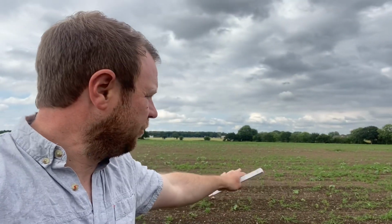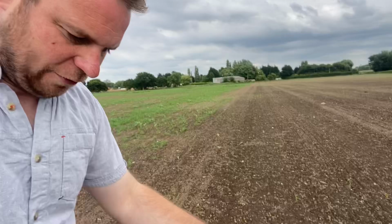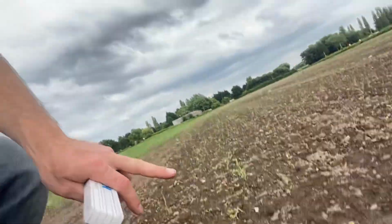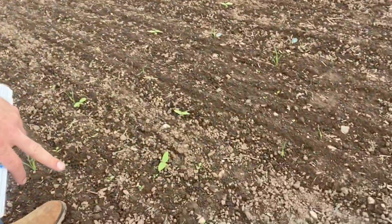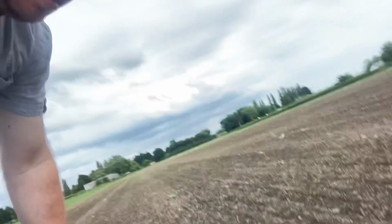Sunflowers in the third field, just poking up nicely. Last field, only like an inch or so tall now. They're just coming through. That's why the pigeons are on here. But hopefully, you know, we've got enough density and not a lot of weeds, so they're fairly clean. So hopefully this will make a good maize as well.